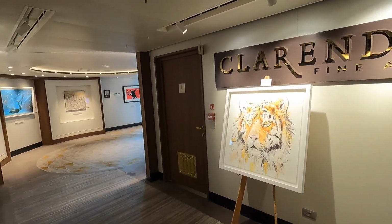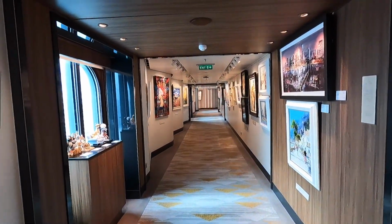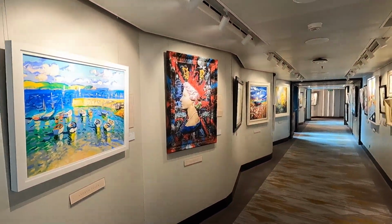From here, you make your way to the aft of the ship, toward the main Britannia dining room. But first, you'll pass along a long corridor that is the art gallery, with pieces from well-known artists such as Banksy hanging on the wall to admire and priced for purchase.